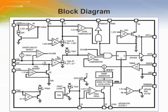When the pulse width modulation pin transitions high, the pulse width modulation out pin transitions high after a short delay. At the same time, the internal oscillator wakes up and generates a pulse to set the pulse width modulation latch, turning on the external power MOSFET switch.